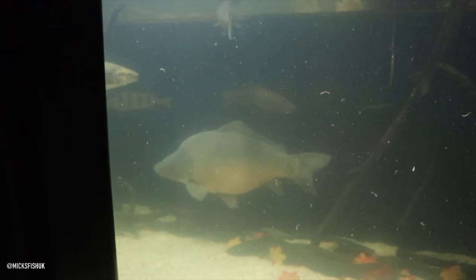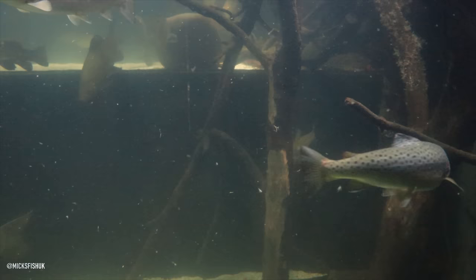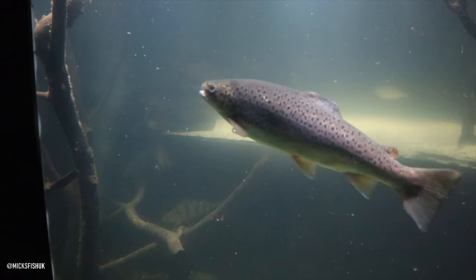But they have been here over 1,000 years. They were introduced by the monks for food, so they're almost classed as native. They live so long. That's a long time, isn't it? Oh, these brown trout have got some stunning colours on, haven't they?